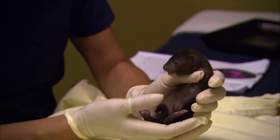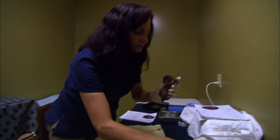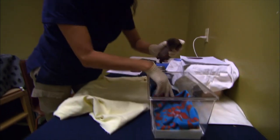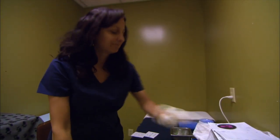The center hasn't been able to find a match for him yet, so it's up to Lisa and her team to turn this baby into a full-fledged wild mink. Okay. All right. I'll see you in 3 hours, mink.